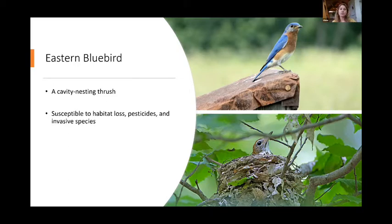Because it's a cavity nesting bird, the eastern bluebird is unfortunately susceptible to things like habitat loss, as all birds are, pesticides in your yard, and invasive species. Ken will tell you later that when he was growing up in York County in the mid-1900s, you didn't see bluebirds, even in farm country where you would expect to see them. They weren't doing so well in the mid-1900s.